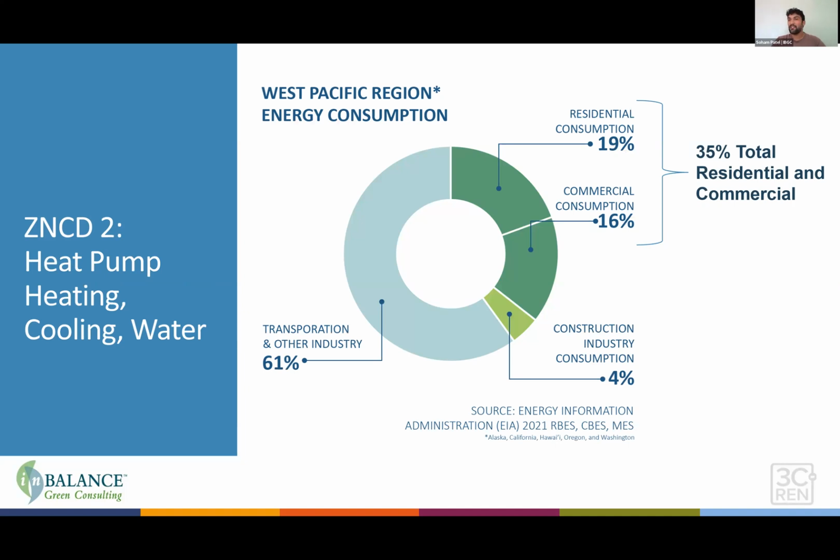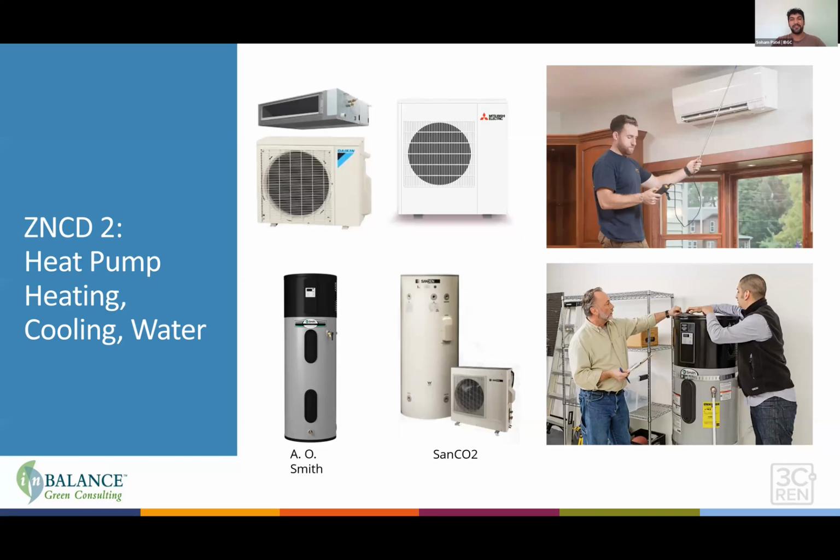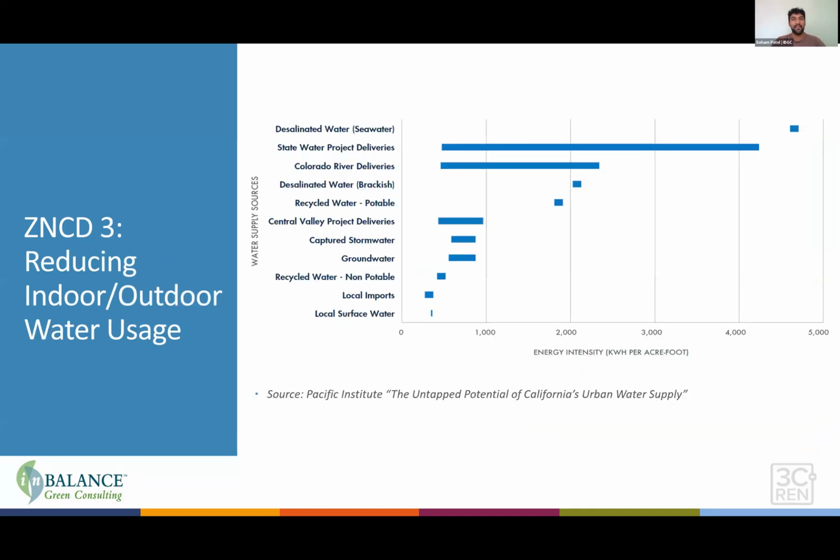Additionally, we looked at how much energy buildings use, seeing that 35% of energy here on the West Coast is consumed by residential and commercial buildings. And of that 35%, over 50% is dedicated to space heating, water heating, and air conditioning. To address that, we talked about the benefits of heat pumps for heating, cooling, and water heating, and how to acknowledge that in your design. And then we looked more closely at the story of water and the impact that how far and where we get our water from plays on energy use.